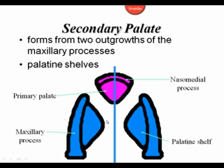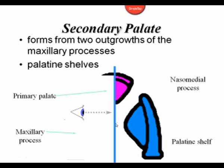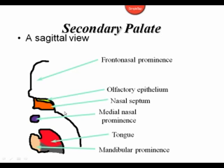If we look at this from the side in a sagittal section, what we can see is the following. You're going to have the frontal nasal prominence. You see the nasal septum beginning to develop. You notice as we're just cutting through that intermaxillary segment here, as the palatine shelves have not reached the midline yet. Here we see the developing tongue.